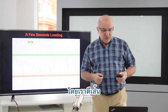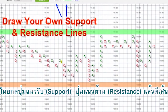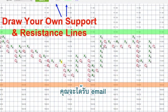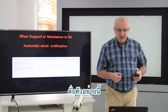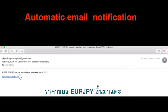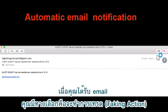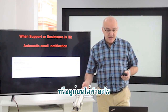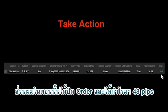So we draw our own lines, where they now use support and resistance buttons. If the market reaches your resistance, you'll get an email alert such as this, and we can see, okay, euro yen, the resistance was reached at 131.20, and in this case you have the choice of taking action or doing nothing. And here I took profit and booked 48 pips.